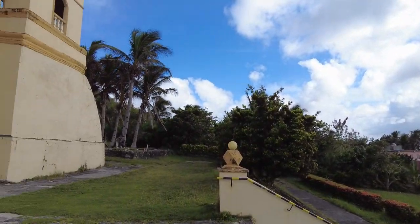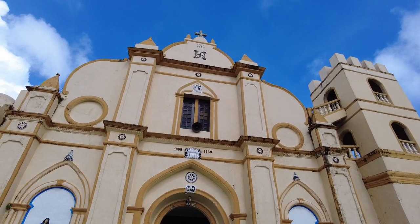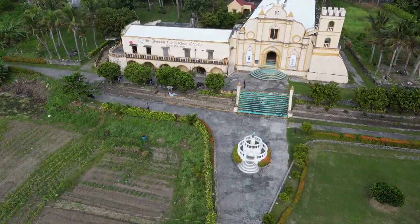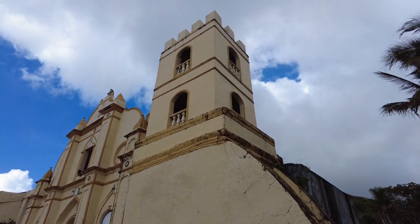Ivana Church was first established in 1787, but the stone church and convent were built in 1795. The facade was completed in 1854 and its bell tower is unique because it's crenellated and looks like the tower of a castle.